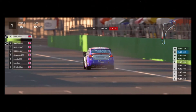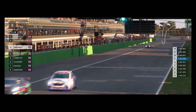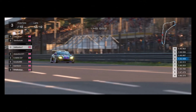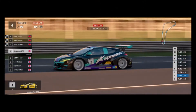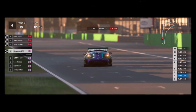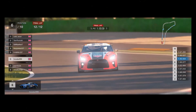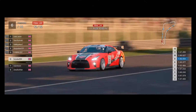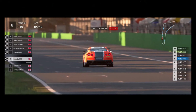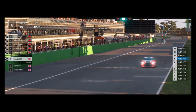So Craig Kellett in the Nissan GTR for Elite Racing takes the win ahead of Tom, who is ahead of Sam Parker. Unfortunately fell behind a little bit further at the end of the race there, but he takes the podium. Darren is going to take fourth ahead of Keireen. Harry Cooke is going to come away and take a very strong sixth at the end of the Monza race.